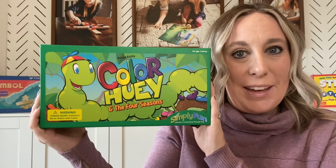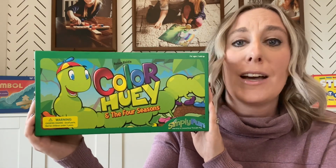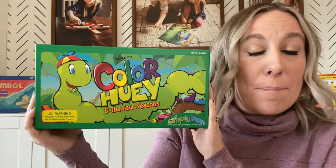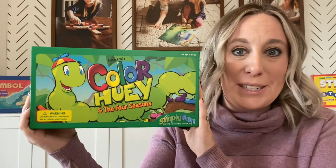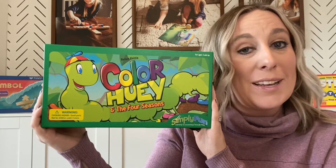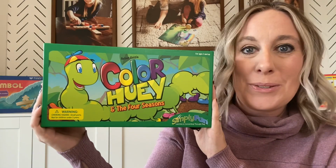First, we have Color Huey. Color Huey is a great game for kiddos ages 3 and up. It works on color recognition, beginning reading skills, matching, basic game strategy, and turn taking. This is an awesome game to add to any family's collection who has little ones at home. This game is normally $26, on sale for just $22 this month.